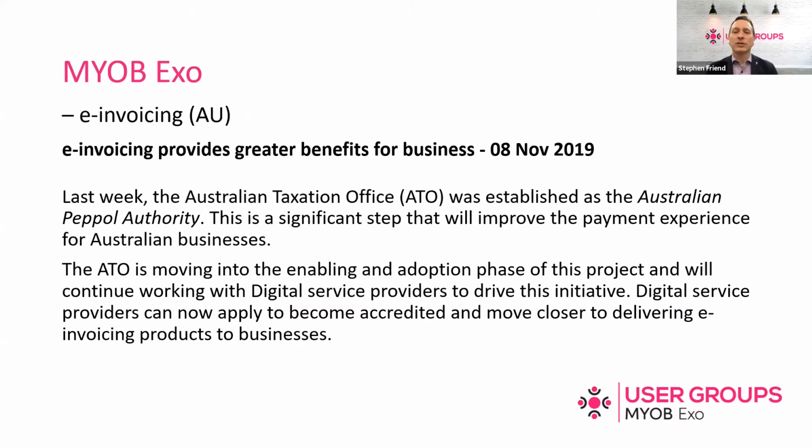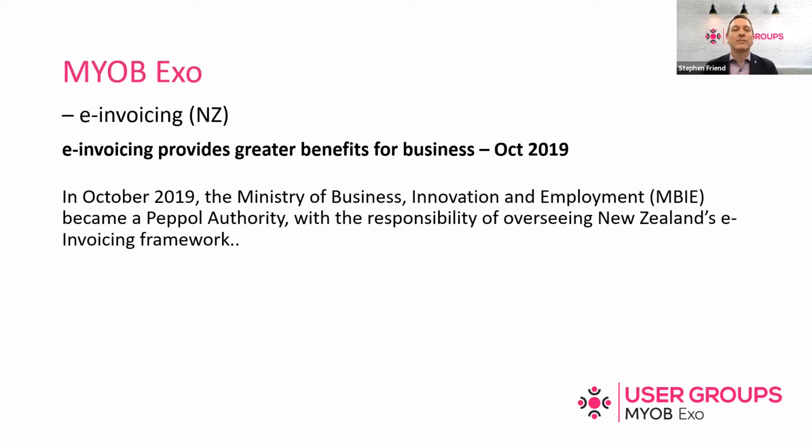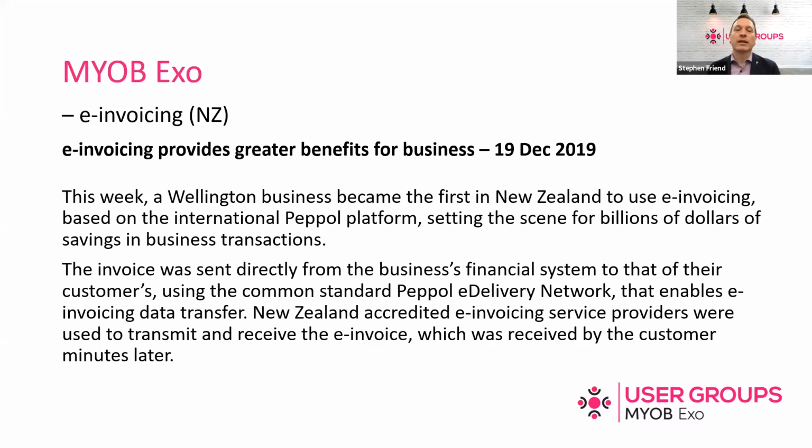We saw a news release in November 2019, essentially covering off the fact that the ATO has really moved into that adoption phase. And they've introduced this concept of a digital service provider to support the initiative. As a part of that, the Ministry of Business, Innovation and Employment within New Zealand has actually become the PEPPOL Authority for New Zealand and has responsibility for overseeing New Zealand's e-invoicing framework. As of 19th of December 2019, a Wellington-based business became the first business in New Zealand to use e-invoicing based on that standardised framework.